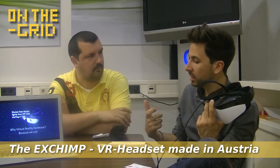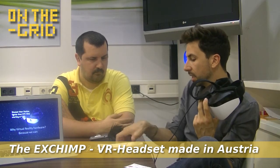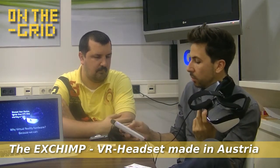Because that would take too much energy, and we don't need it. We partner with Intel directly. We have an Intel Atom X5 chip that doesn't normally need mechanical cooling, but it still gets a little warm if you feel it, like here. It's been running for about 20 minutes in this 3D room, and it still gets a little warm.